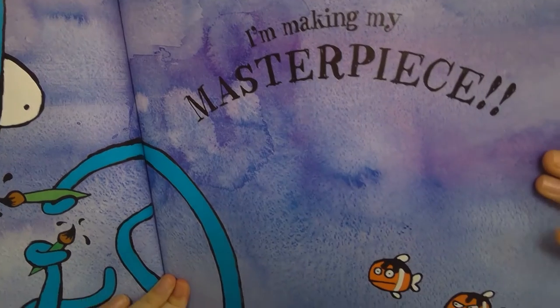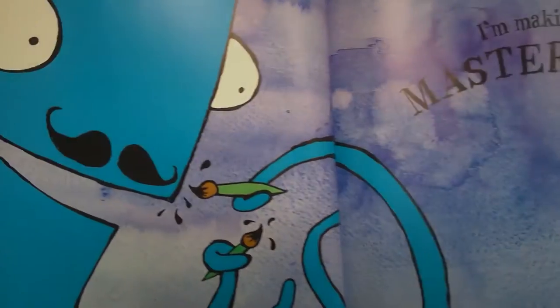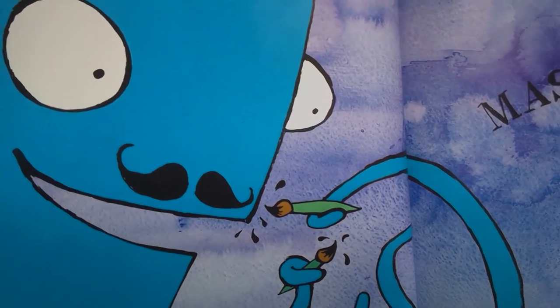I'm making my masterpiece. Look what the squid drew on their face. It's a mustache.